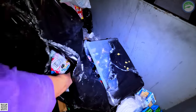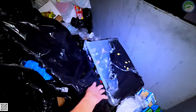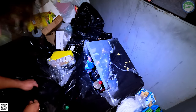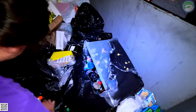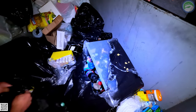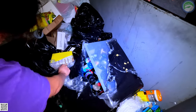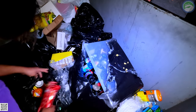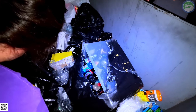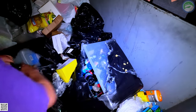That's it. Oh, wait. A pan? Nice pan. Oh, look at all the pan. That's a nice little pan. Next. Toothpaste, yeah. Sealed. Take that. Another container.